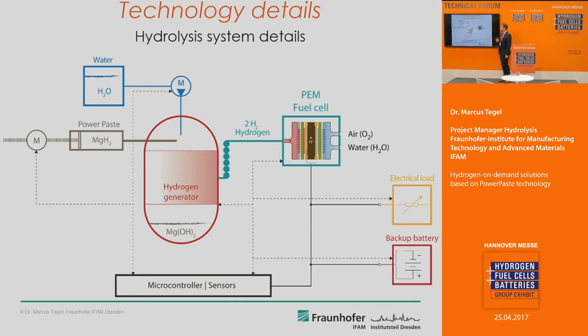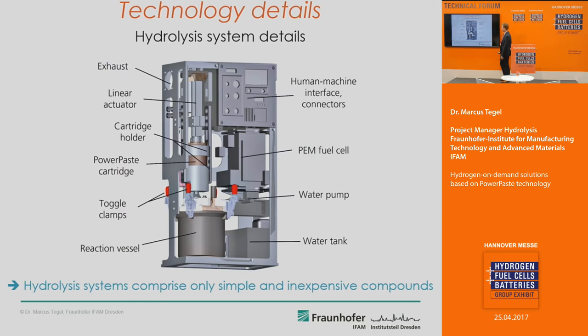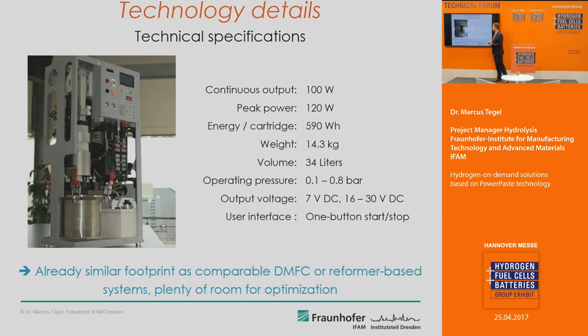So how does a hydrolysis-based power generator look? As I said, you have some component to dose the PowerPaste, and a water pump. The hydrogen generator is a simple reaction vessel. Then you have a fuel cell, a backup battery and some electronics. That's it. With all of this, you can power any kind of electrical load. Here I want to show you it's really as simple as that. Apart from the components I've shown you, it's mainly a cartridge holder and a small plastic water tank. So basically, only simple and inexpensive components are used to build these hydrolysis-based power generators. This demonstrator is also shown at our booth at E51 over there.